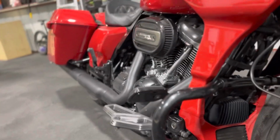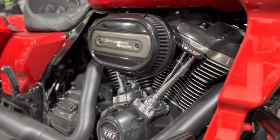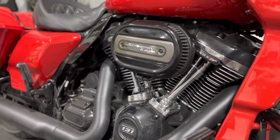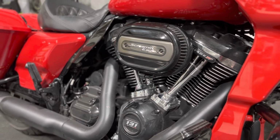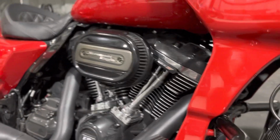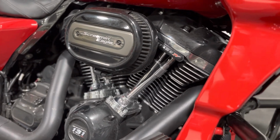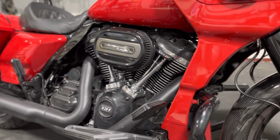So let's see, what else don't I like? These Screamin Eagle badges here, and the 131 down here, they're not included with the kit. When I bought that kit, it was on sale and these were included, but normally you have to buy those separately. So just include them. Why not? You know what I mean? Now these push rod covers here, and I believe they're called the tappet covers, these are chrome. I wish when you bought the kit, if it's a black kit like the special is, that they would include the black ones.